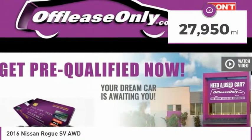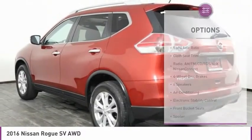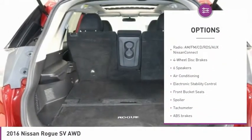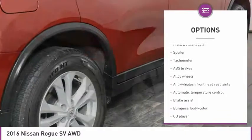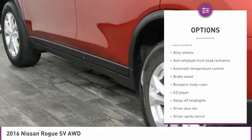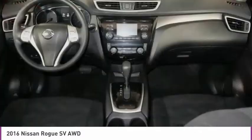This vehicle has less than 30,000 miles. Here are some of this vehicle's great options: dual airbags, air conditioning, alloy wheels, power steering, 4-wheel disc brakes, security system, CD player, rear window defroster, power windows, electronic stability control.